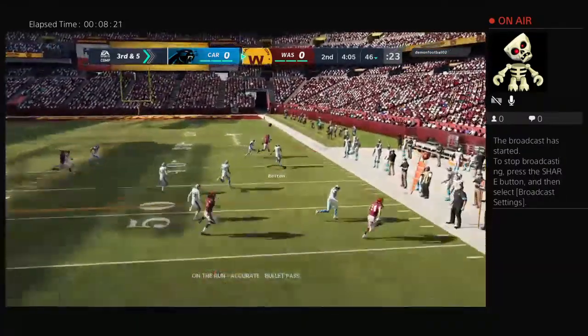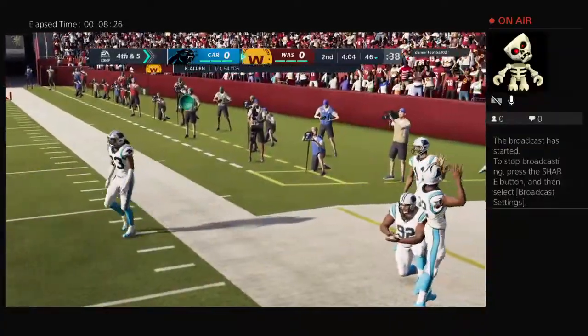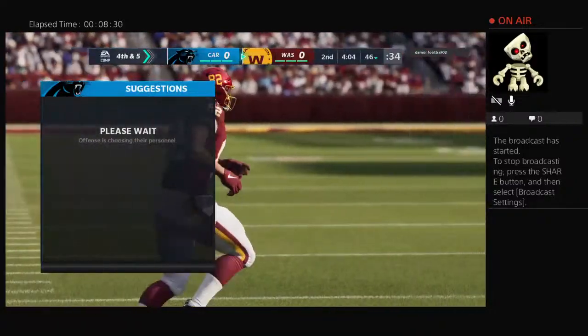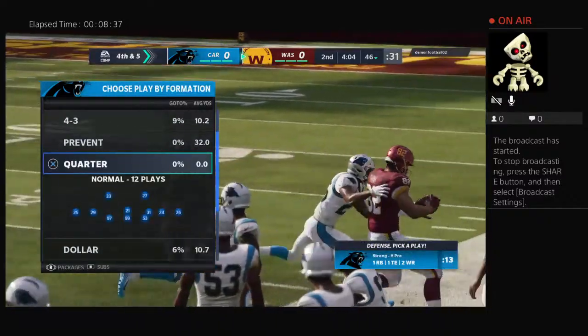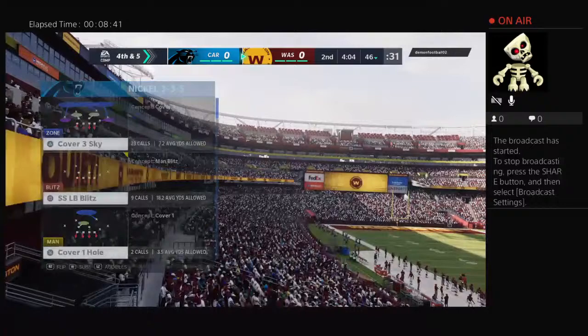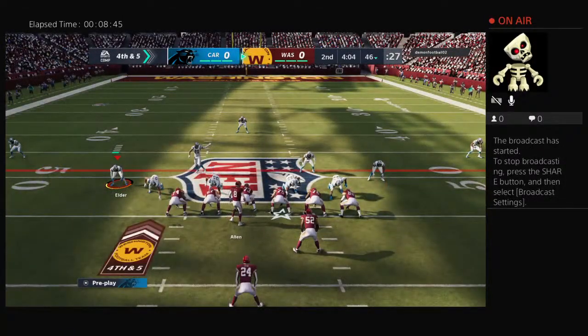They'll buy some time, right. And it's going to be incomplete. He was able to catch it there on the right sideline, but out of bounds, says the line judge. And it's going to bring up 4th down. No move to get the offense off the field. They're going on 4th and 5.